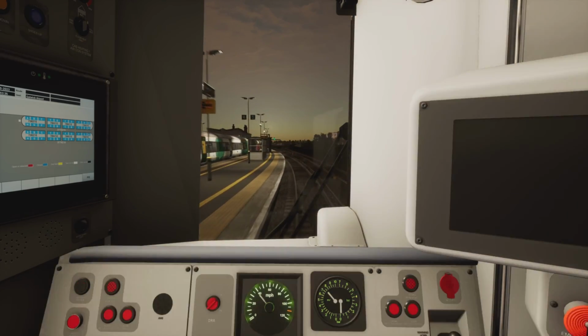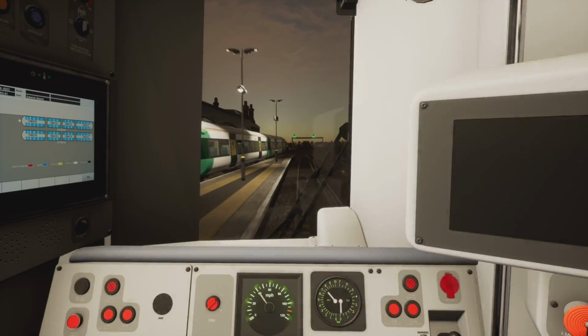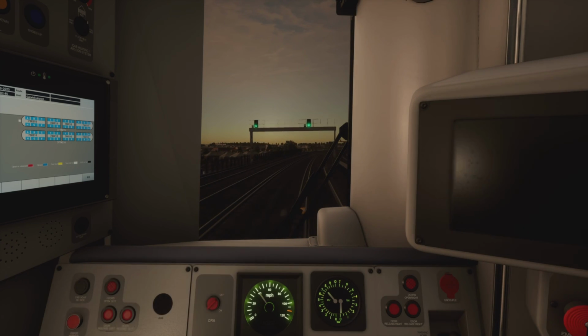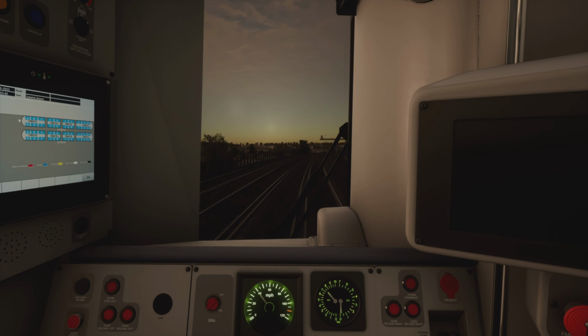Although the speed limit is 45 miles an hour, I'm actually going to shut off the power at 40 miles an hour here. And that is due to the fact that we're about to enter a downward gradient. So that should cause our speed to naturally roll up to 45.